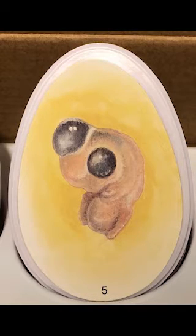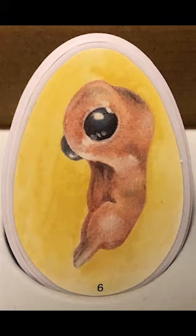By day 5, the chick's head is now half as big as its body and its eyes are very large. He kind of looks like an alien. The wings and legs are also forming. By day 6, the heart, the brain, and the eyes are all prominent and the beak starts to grow.